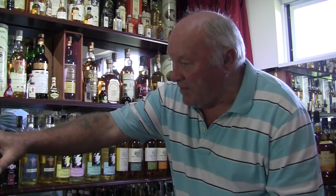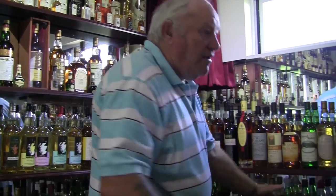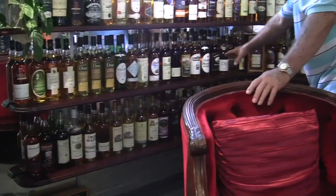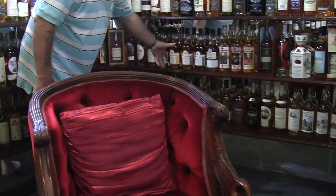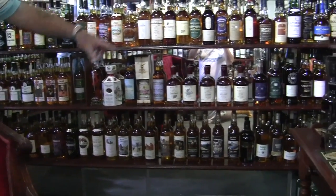So all these here then are mystery malts. All along here, all along there. And these two shelves here, all mystery malts. And these two shelves all the way along to the bottom there, where they meet up with the Irish whisky again.